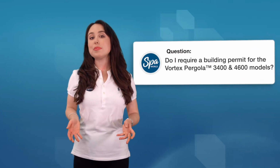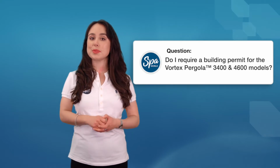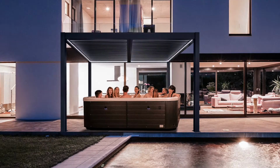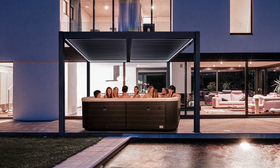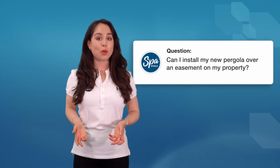Do I require a building permit for the Vortex Pergola 3400 and 4600 models? Yes, you will need a building permit for these models because they both have a floor area that is greater than 10 square metres. Can I install my new pergola over an easement on my property?